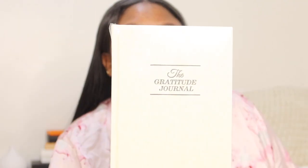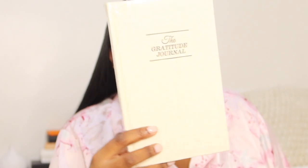All right, so I also picked this up, and this is the gratitude journal. I picked this up because I really want to start journaling, and I love the color. I love that it's so aesthetically pleasing, and I can't wait to start journaling in this.